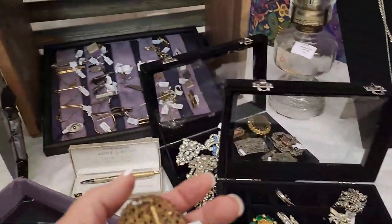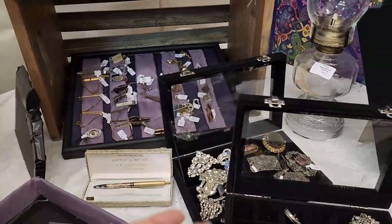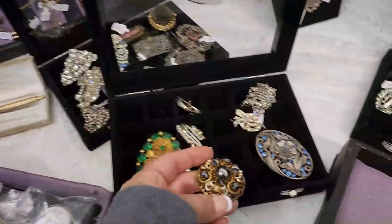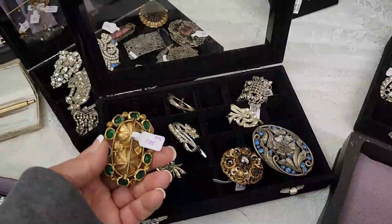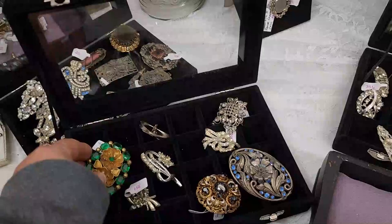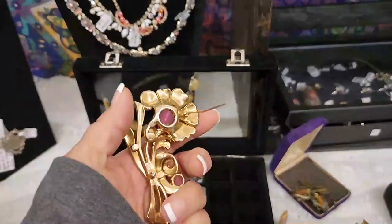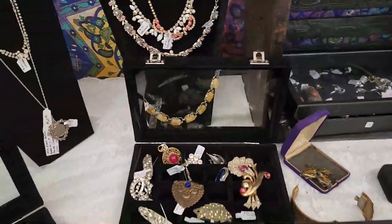This is going to be West Germany. Yep, in Germany. You can always tell by the way it's made and how many layers are actually on the brooch itself. It's pretty cool, actually. This is pretty, too. Got them dead on, that's for sure. Oh, that's incredible. Look at that. Oh, didn't see a price on that one.